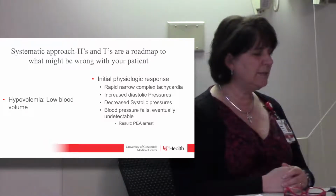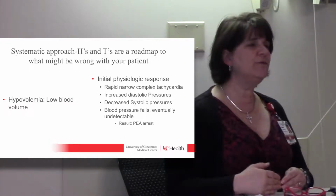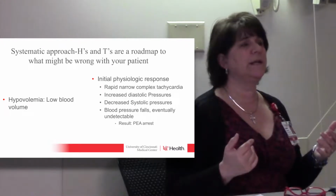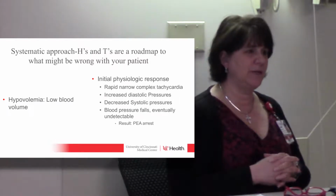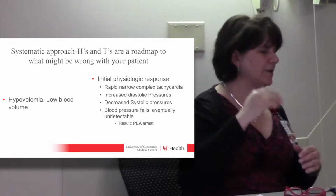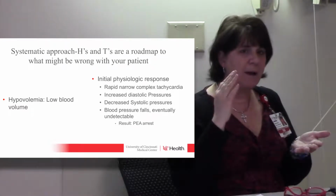So if it's hypovolemic, the first thing it's going to do is increase the heart rate. It's trying to do that to increase the cardiac output. If you were to look at their monitor or an EKG, you're going to see rapid narrow complex tachycardia on these patients. What also is going to happen is, as the systolic pressure falls, the diastolic pressure is going to start to increase. This is that compensation again.